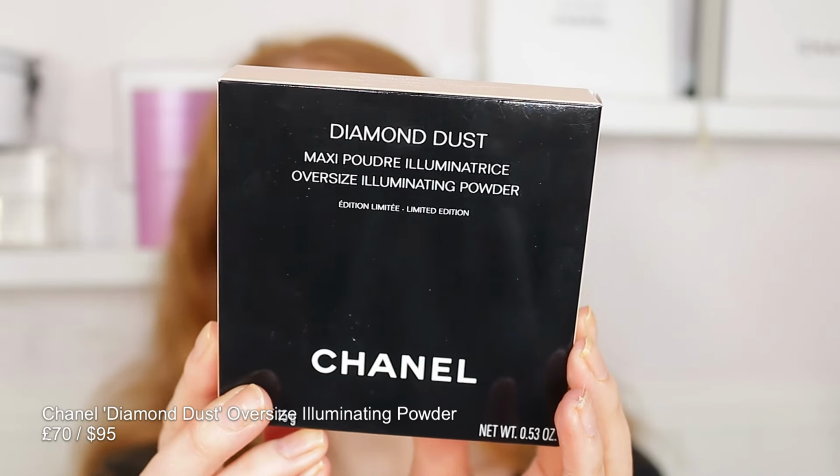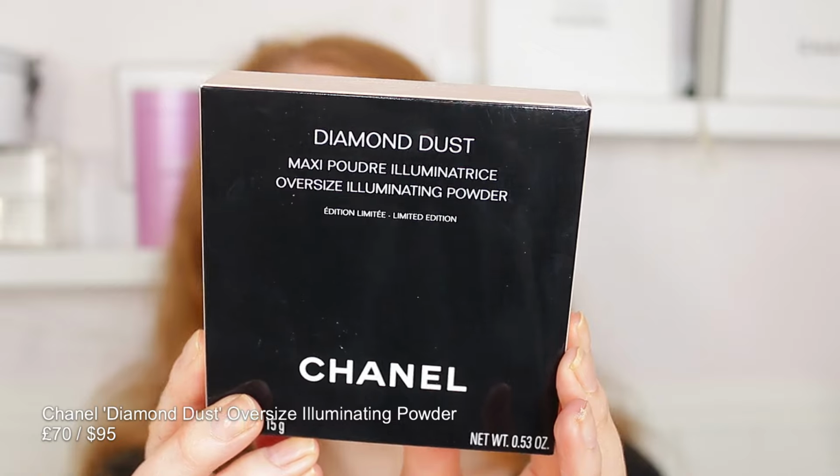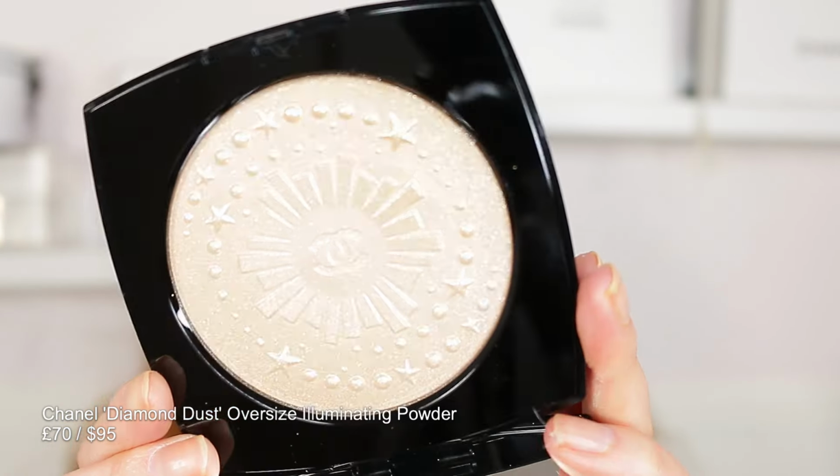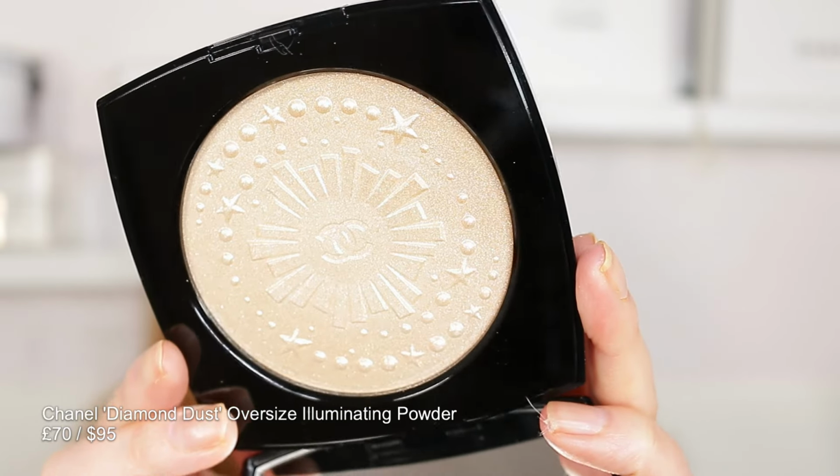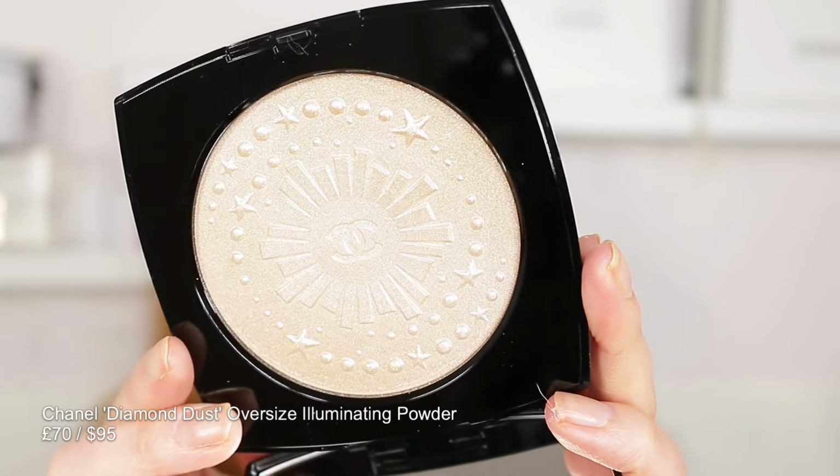So again, it's absolutely massive and much bigger than the average size of their illuminating powders. I had one in a collection before, and it's only 10 grams of product, and in here you get 15 grams, and I think the original normal size is about £50 to £60. So when it works out like that, it is worth the money to get the bigger size. It retails for £70, and on the website it says they drew inspiration from the glittering magic of winter when creating Diamond Dust. Housed in a generously sized compact, this powder-infused peach pink illuminating powder is embossed with an icy snowflake and a double CC monogram. It says you can use it for face, eyes and décolleté.